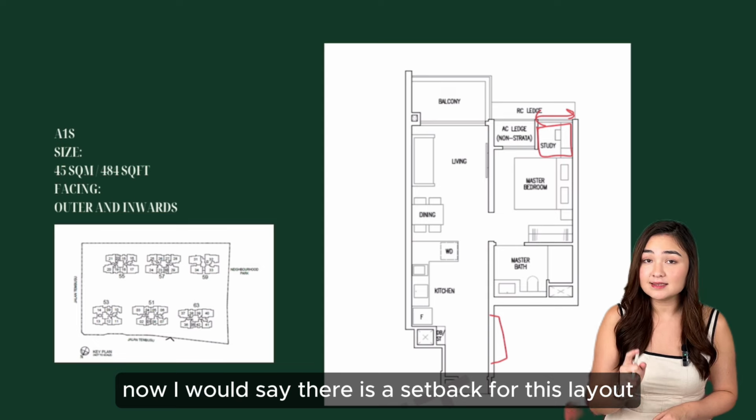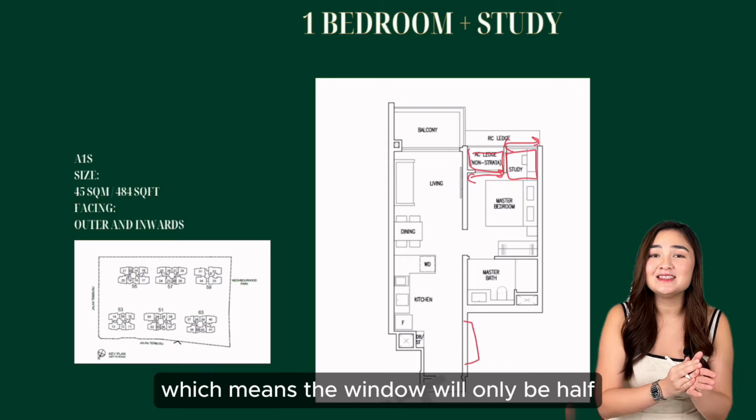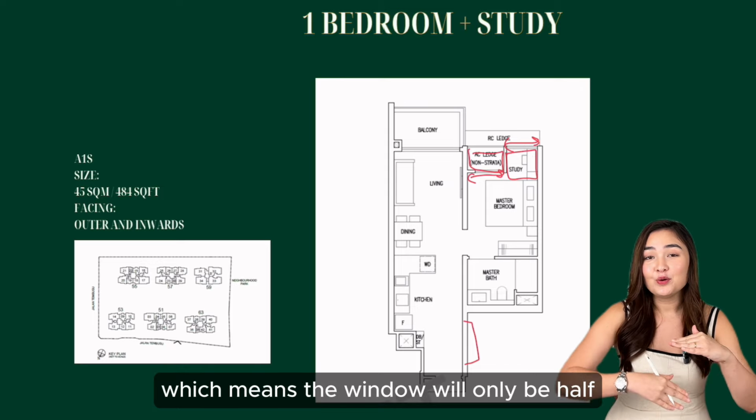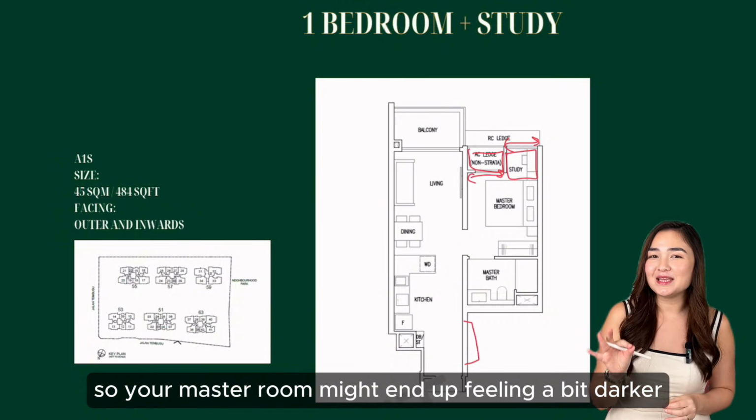Now, I would say there is a setback for this layout. If you have a look at this window here, it is next to an AC ledge, which means the window will only be half, whereas the window next to it is full. So your master room might end up feeling a bit darker.